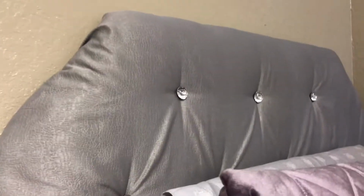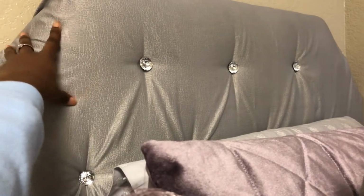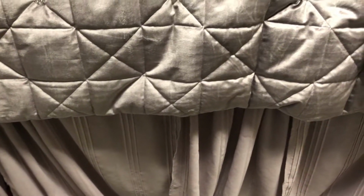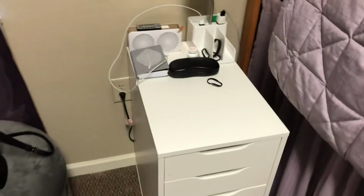And then this is my headboard. And me and my mom actually made this. My dad and my mom made mine last year, and then my mom and me made this one. It's the same one from last year, but I just changed it and we did a different material and then we tufted it with this stuff. And then under my bed I just have my suitcases, my dresser that came with the room, and then some snacks and stuff.